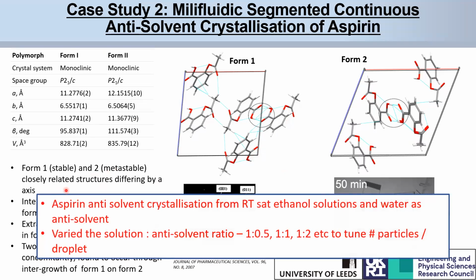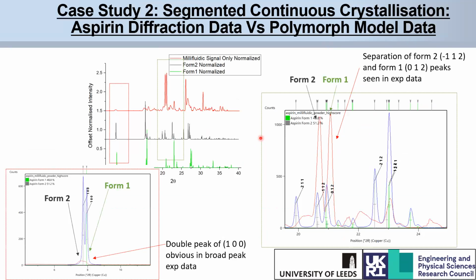So it was a good test of the diffractometer to see whether we could actually separate these two during a crystallization process. So we performed an anti-solvent crystallization from saturated ethanol with water as the anti-solvent. And we varied the solution anti-solvent ratio to tune the number of particles in each droplet. We then collected diffraction data continuously, segmented that using the frame select tool inside of CrysAlisPro, and then integrated that data into our 1D diffraction patterns. And this is what the data looks like.